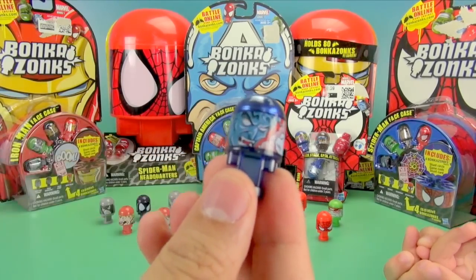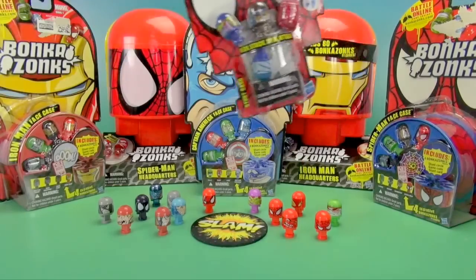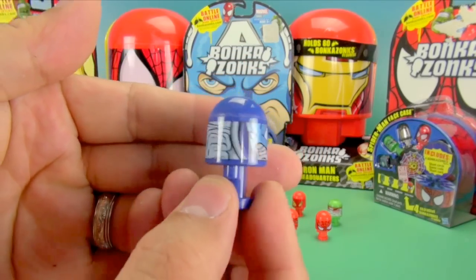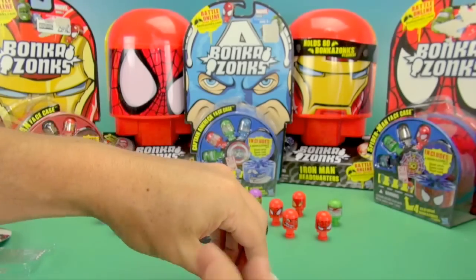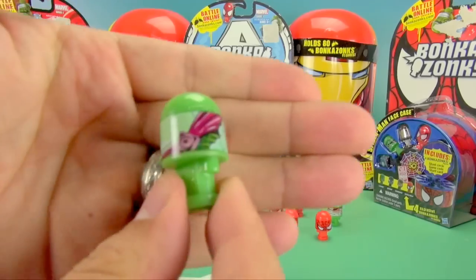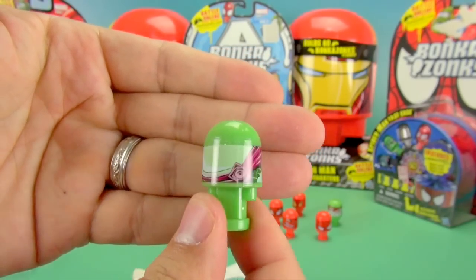You want to see him teleport? What? He teleported. Here he is. Alright, let's open this one. It's Avalanche. And who's the mystery guy? Let's find out the mystery man. It's Mysterio. It's kind of funny that he's a Bonkazonk. He already has like a fishbowl head.